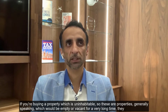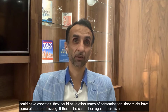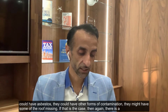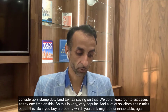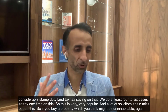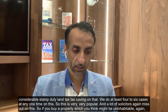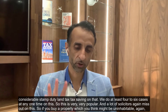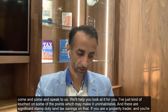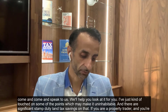If you're buying a property which is uninhabitable, so these are properties, generally speaking, which have been empty or vacant for a very long time, they could have asbestos, they could have other forms of contamination, they might have some of the roof missing. If that is the case, then again there is a considerable stamp duty land tax saving on that. We do at least 4 to 6 cases at any one time on this, so this is very, very popular, and a lot of solicitors again miss out on this. So if you buy a property which you think might be uninhabitable, again come and speak to us. We'll happily look at it for you. I've just touched on some of the points which may make it uninhabitable, and there are significant stamp duty land tax savings on that.